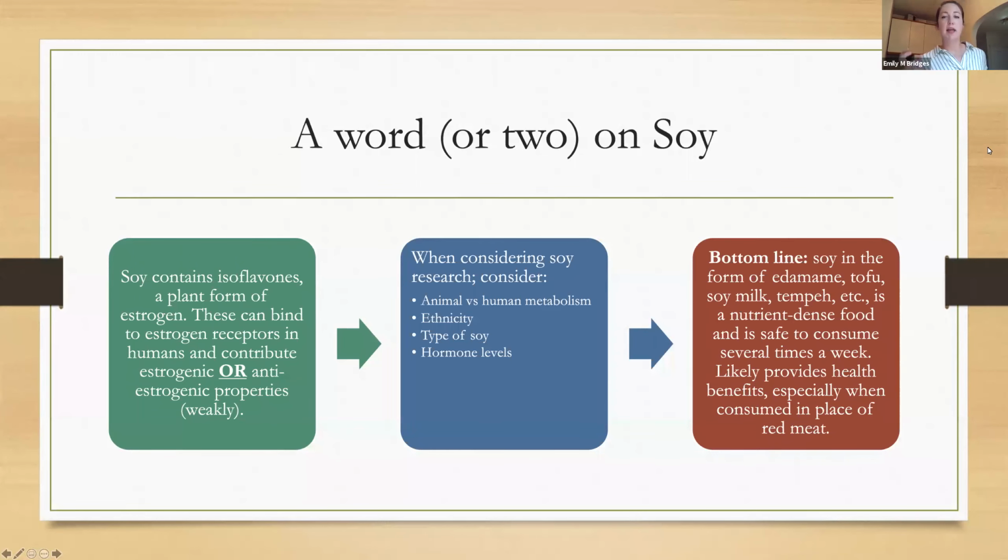But in general, I think soy, especially in the form of edamame, tofu, soy milk, like whole soy products, it's really a nutrient-dense food that gives you not only a complete source of protein, but lots of fiber and phytonutrients as well. A lot of research has shown, if anything, soy has protective effects for things like cancer and cardiovascular disease. So if you want to add it into your diet every now and again, it's really not something I would worry about at all.